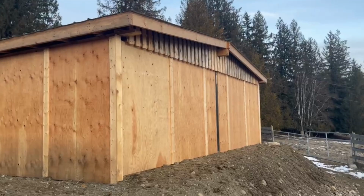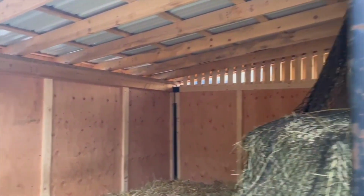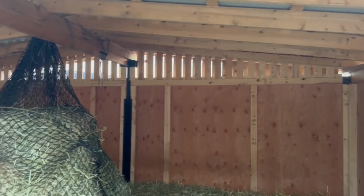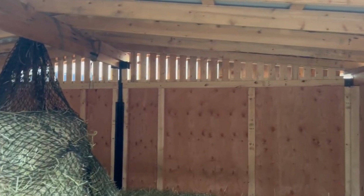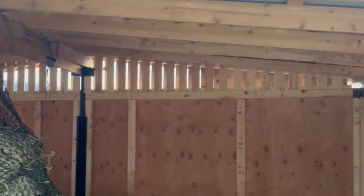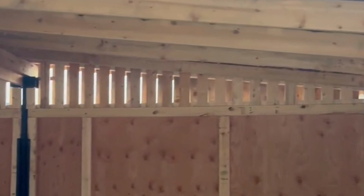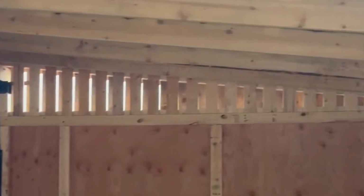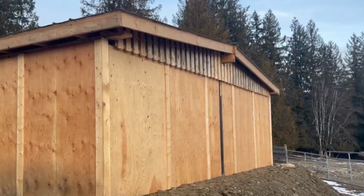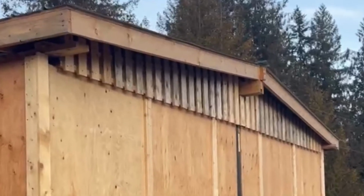Now, these slats, depending on the angle that you look at them, they either look like they're completely covering the space, or you could see that no, they're actually placed so that there's a lot of airflow. So it's a really brilliant idea because you get the airflow into the space, but you don't get direct wind blowing in and you don't get snow blowing in. So this is an idea you definitely might want to copy for your next project for your animals.